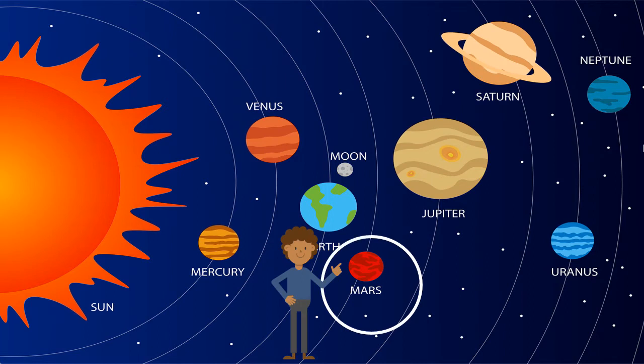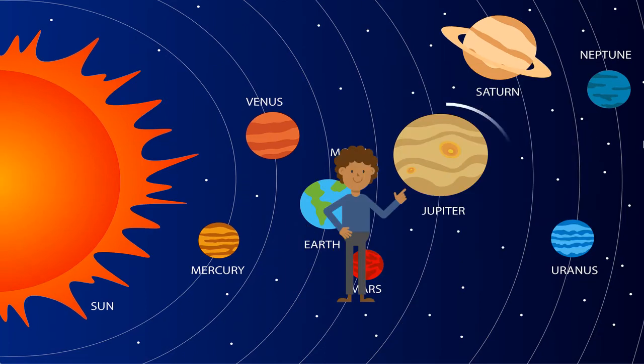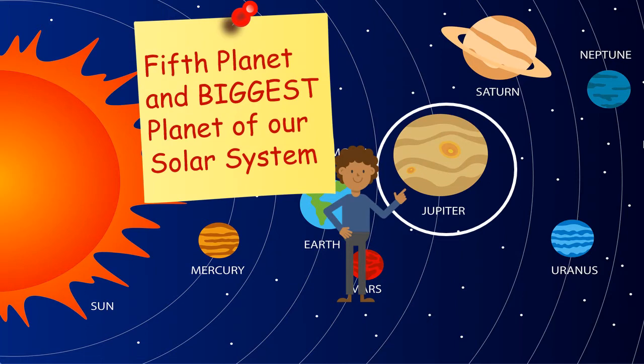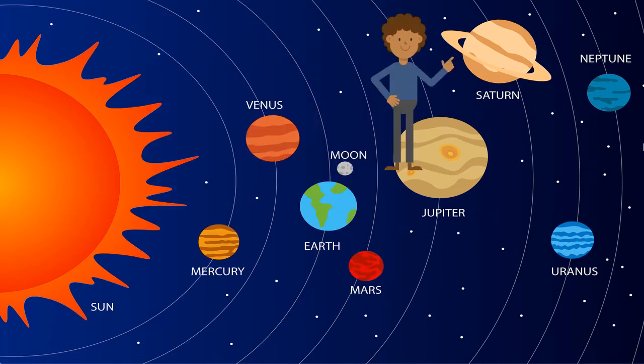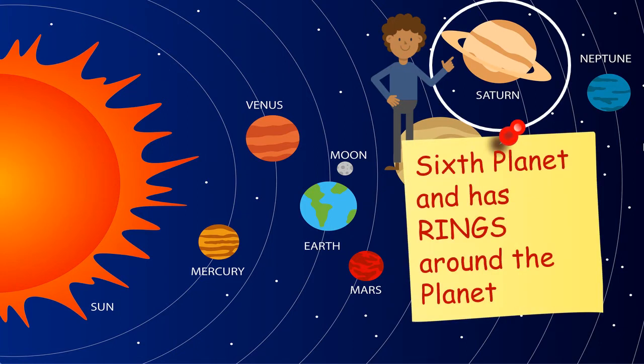The fourth planet is Mars, and we call it the red planet. The fifth planet is Jupiter, and this is the biggest planet of our solar system. The sixth planet is Saturn, and it has rings around the planet.